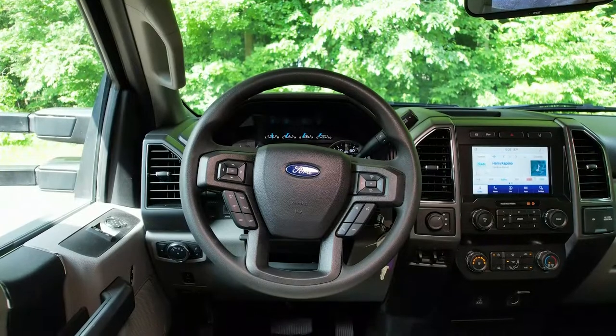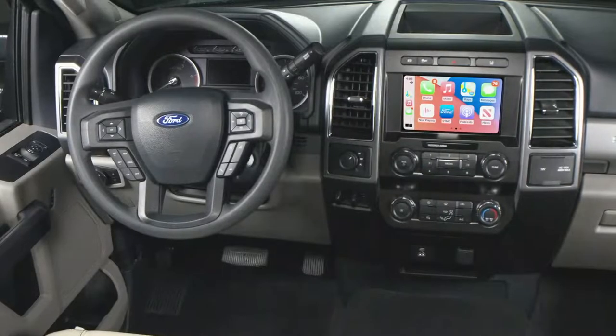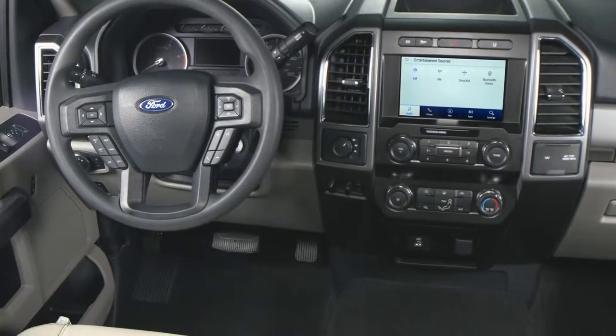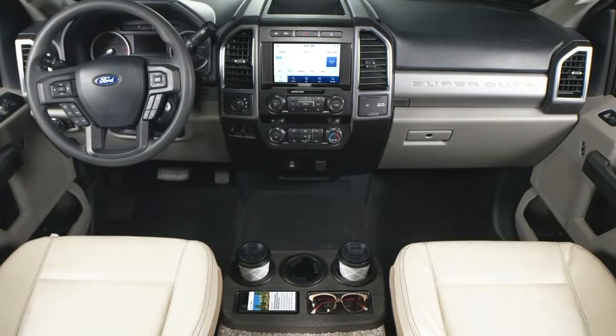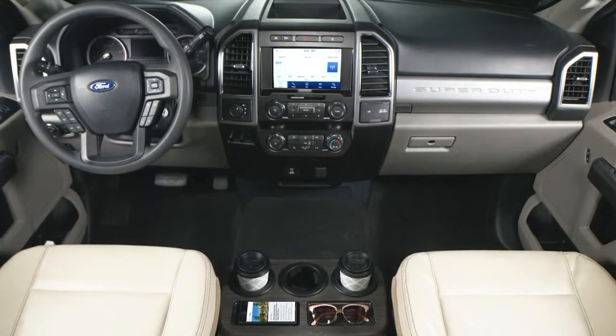Then we move over to your SYNC 3 system. This thing is absolutely amazing. It does everything that you need a system to do. It has Apple CarPlay, Android Auto, Sirius XM satellite radio on there. Has Sirius XM Travel Link, and what that's going to do is give you gas prices and movie prices and weather, so all kinds of useful information if you're traveling and exploring a new location. Connect your phone for Bluetooth.